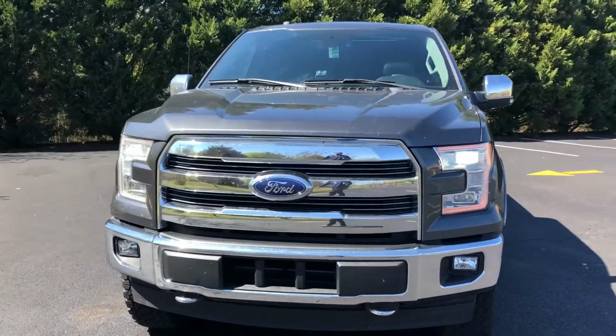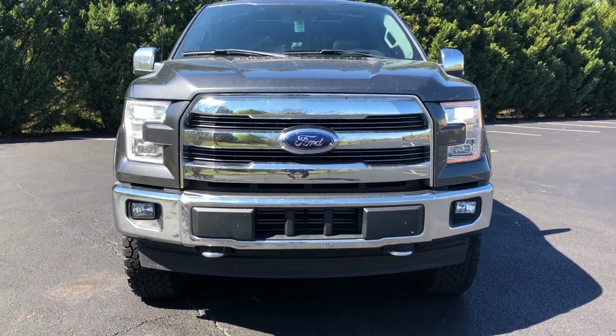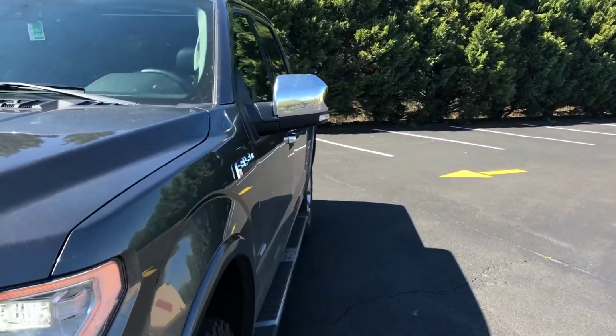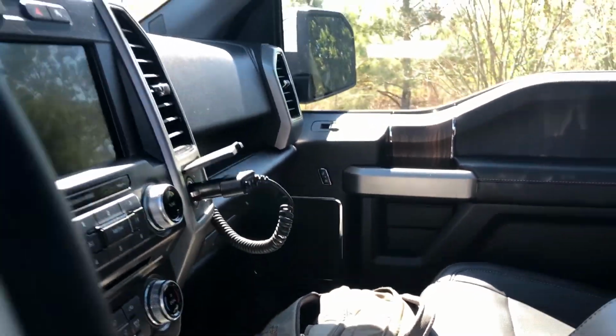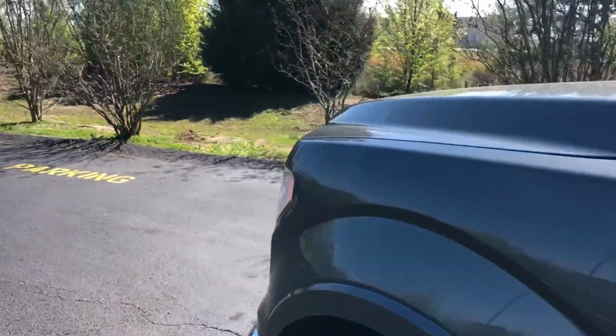Get a front shot. Yeah, I really like those headlights. We'll also go ahead and cut on the hazards. You guys can see the flashing function. And then we'll also go check out the taillights.